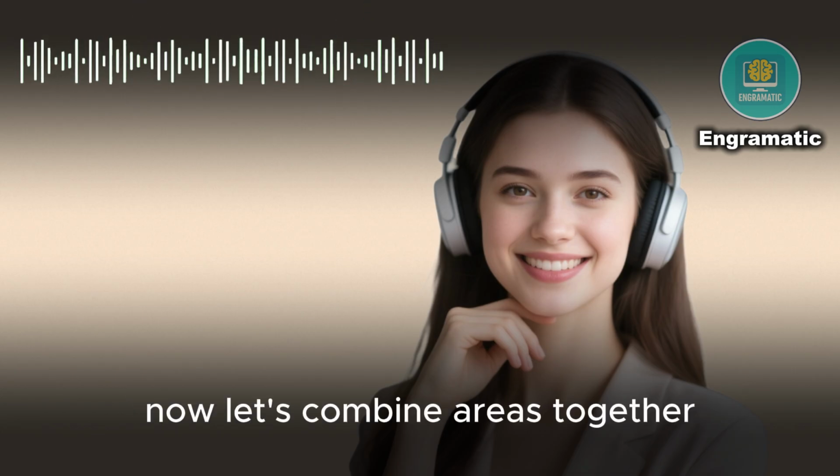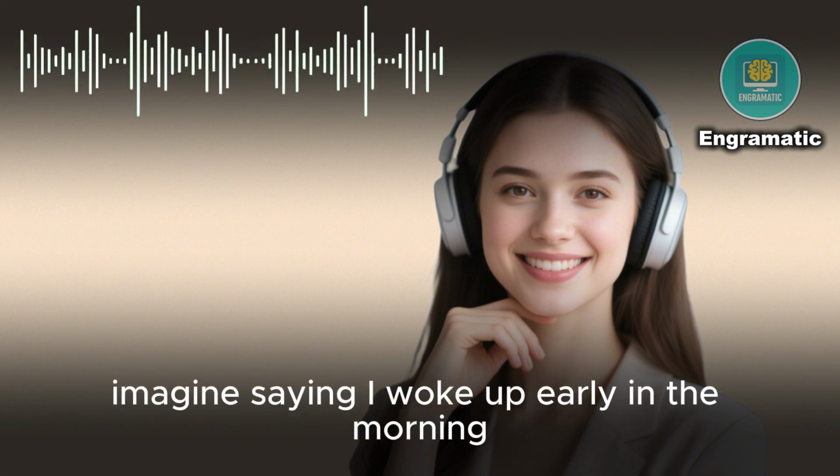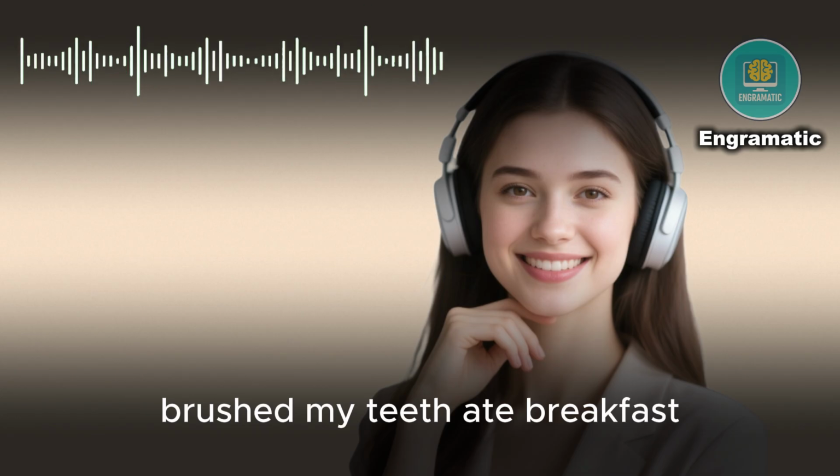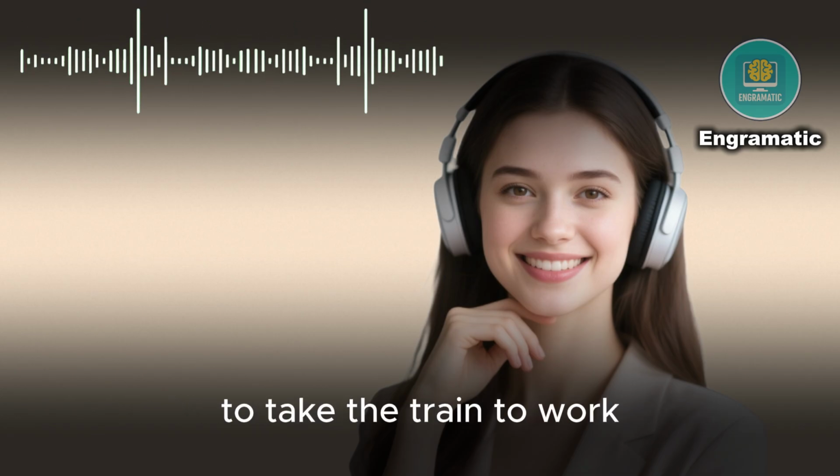Now let's combine areas together. Imagine saying, I woke up early in the morning, brushed my teeth, ate breakfast, and then went straight to the station to take the train to work.